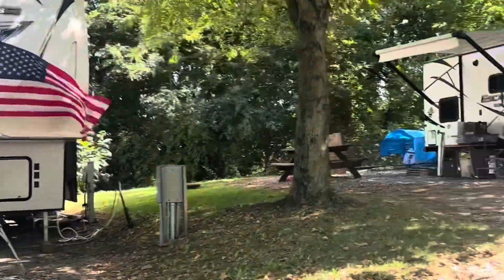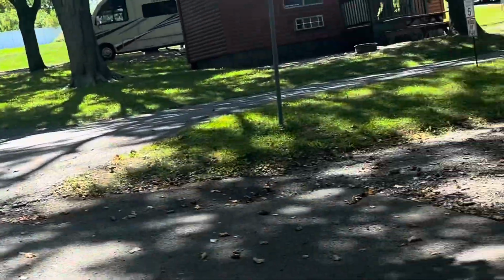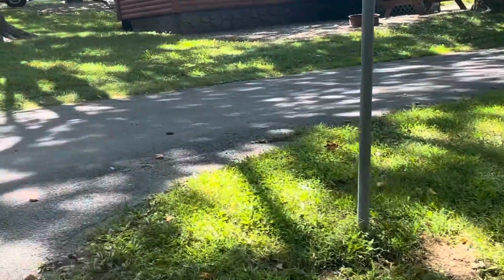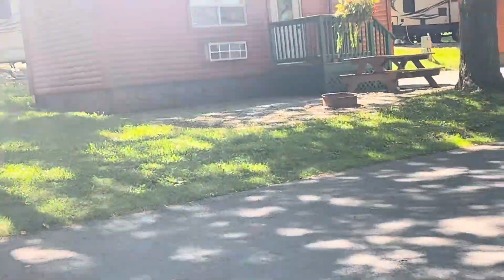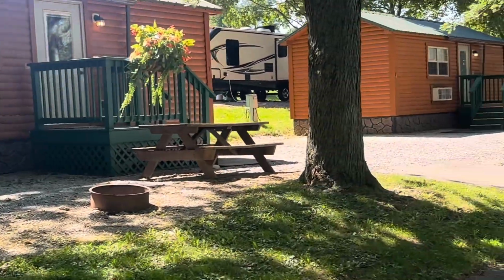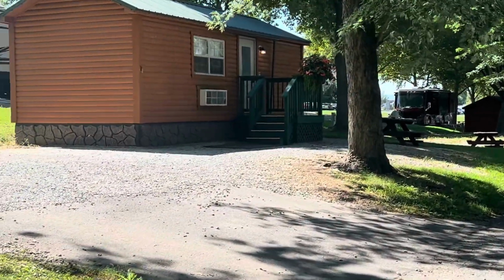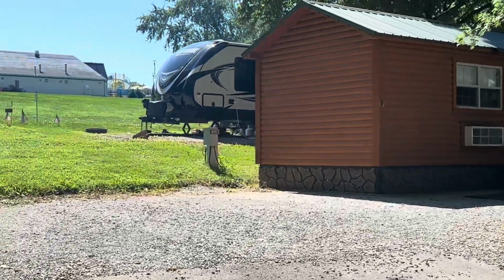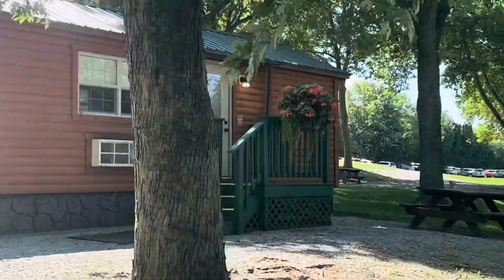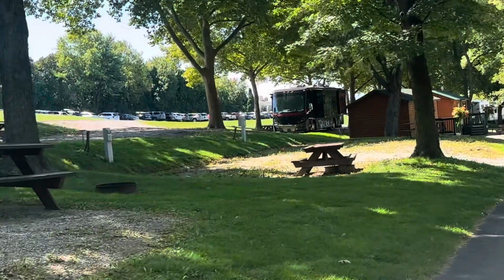These look like full-time sites. I'm gonna guess that they may be employee sites by the size of the propane tanks. Here's some of their cabins, or the cabins they do have. Big Class A right there.